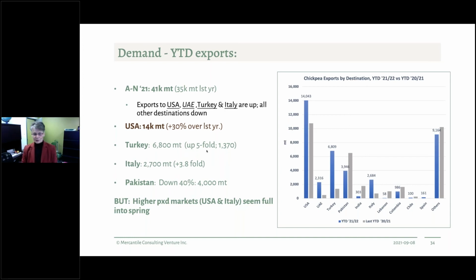So exports to Turkey are up an impressive 5-fold, which reflects on their own production over the last year. Italy has been very good, it's almost up 4 times. But shipments to Pakistan are down by 40%. And there we have seen competition by Desi chickpeas and also some of the smaller kabulis that are grown in Australia.